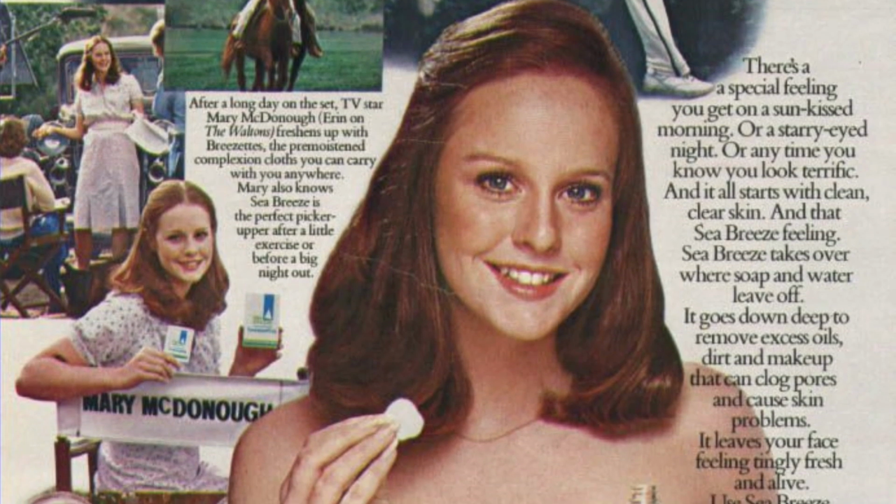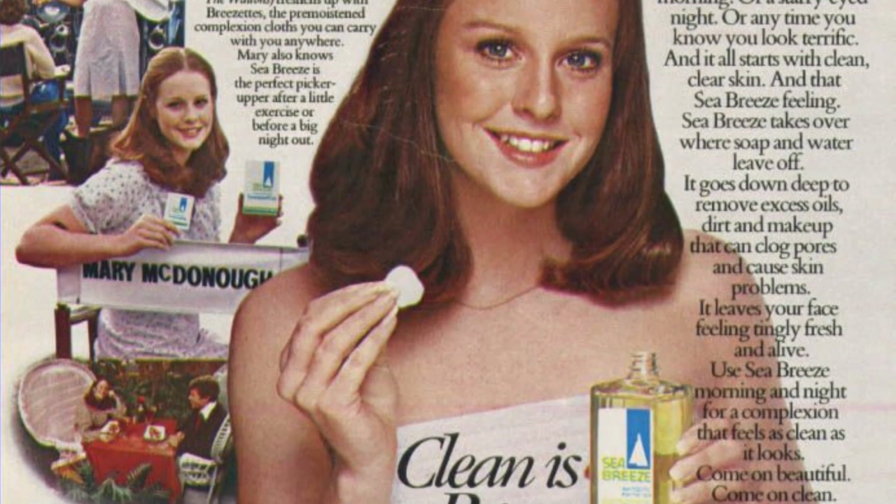And next we have Sea Breeze, and this was another popular choice. This product was used after cleansing to tighten the pores and remove any remaining traces of dirt and oil. It has a strong and refreshing formula, which was particularly popular among those with oily skin. I tried it, it was quite strong. It definitely dried out my skin.